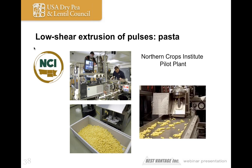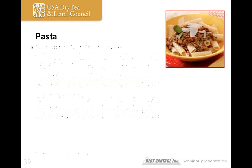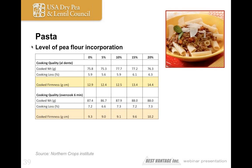And the high temperature short time extrusion of pulses is not new. The Northern Crops Institute has picked up products from around the world, including Southeast Asia, the United Kingdom, and the United States, that show that some people are already producing products that contain pulses and that are showing good levels of expansion and puffing.